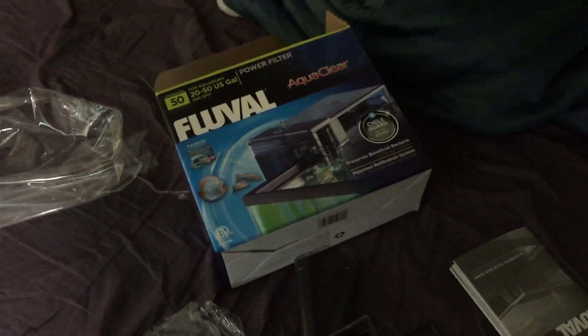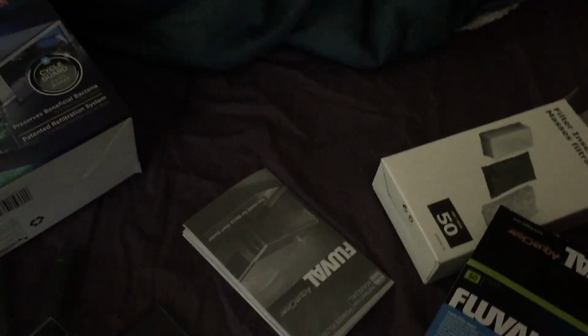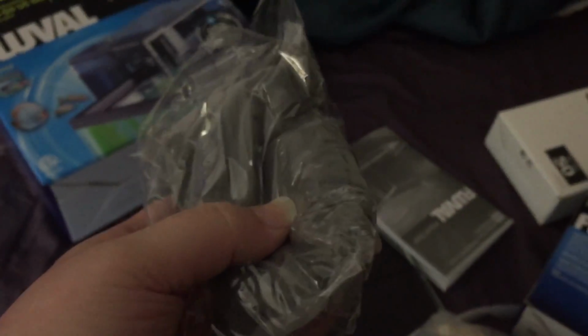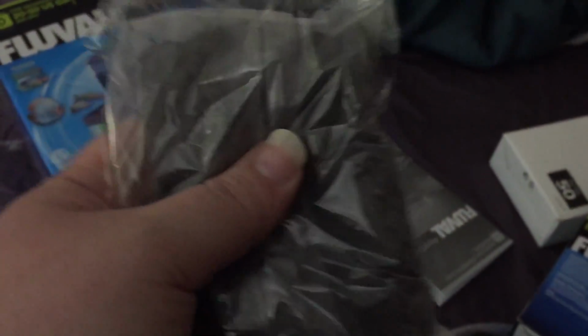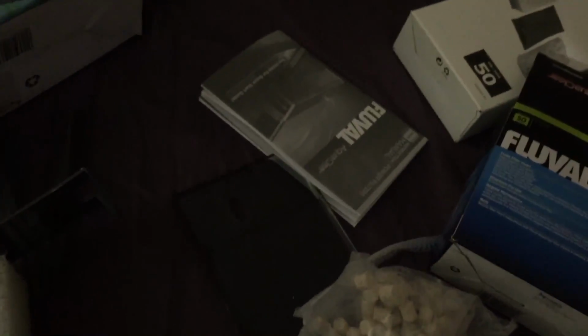So I'm putting the Aquaclear together for the Shelly tank, and it comes with a sponge, a bag of biomedia, and a bag of carbon. I normally would just ditch the carbon, but because this tank had general cure in it last, I probably will run this for a week and then pull it out just to help get that chemical out of the tank.